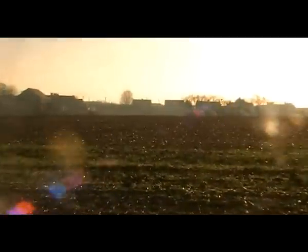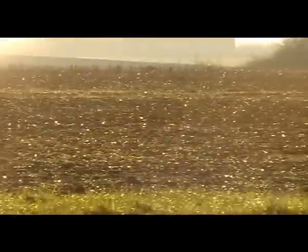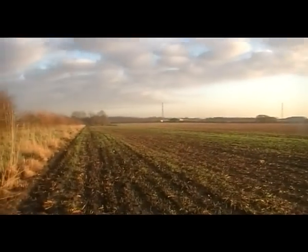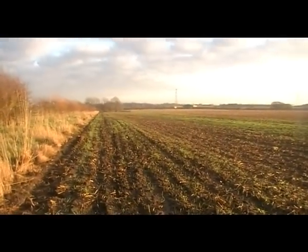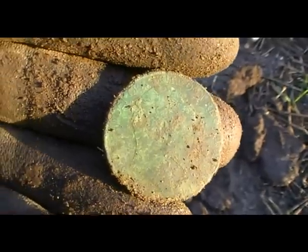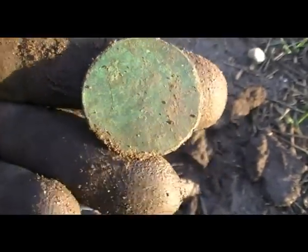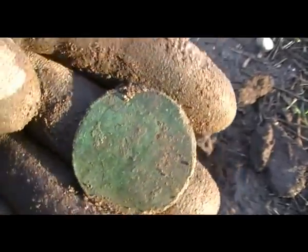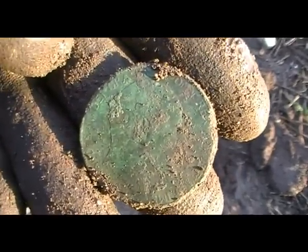At the top of the hill now. Hundred acres of land round here now. See what happens. Next find, little edge of a penny. Just had another one, but still have a blank disc. Oh well, let's move on.